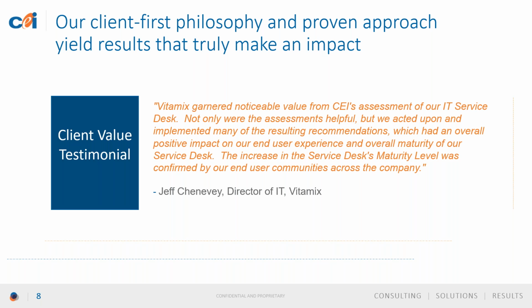And so that tells us that we did the right thing in terms of improvements. We organized them properly, and we were able to drive maturity up, and it was noticeable to the business. And this is what your end goal is, and that's why I include that testimonial.